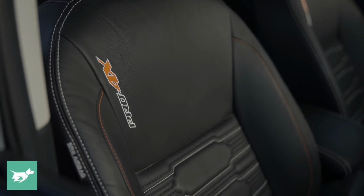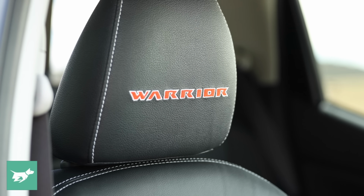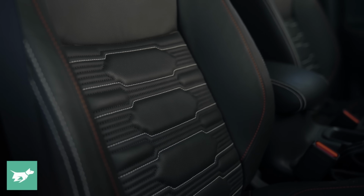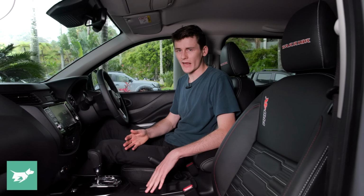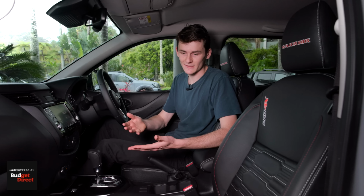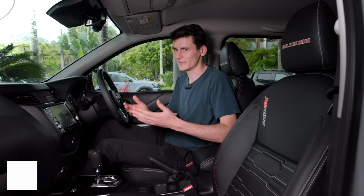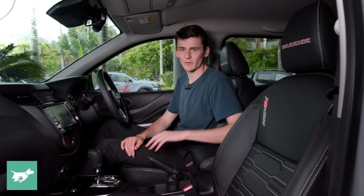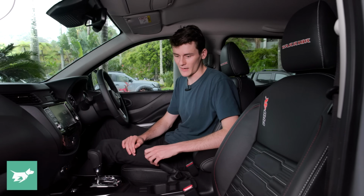Now let's talk a little bit about the seats, because although they're quite well presented with this sort of leather quilting here, you've got your Pro-4X and, as I mentioned before, your Warrior emblazoning, they are not the most comfortable seats in the world. They are quite flat, and as an odd spec choice, the Pro-4X standard car and this Warrior don't actually get heated seats. Now in the N-Trek, that was the case, that you had heated seats, and in the more affordable Navara STX you also have heated seats now. So I think it's a bit odd to omit the heated seats, but apparently it's to do with where these seats are made and the sourcing, that means it just doesn't interface too well.